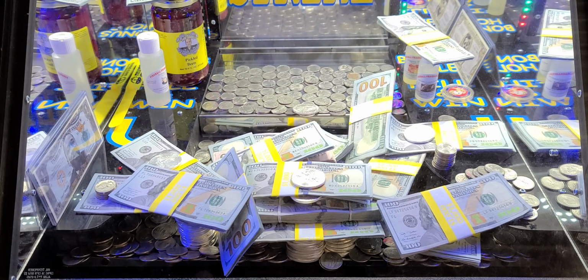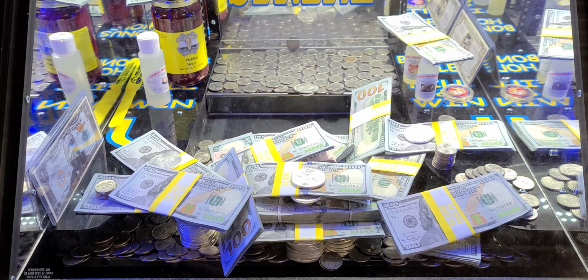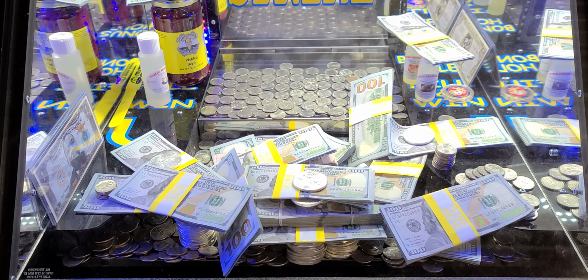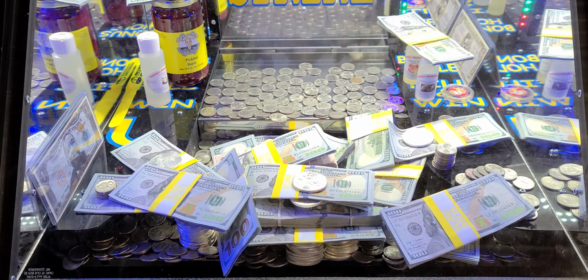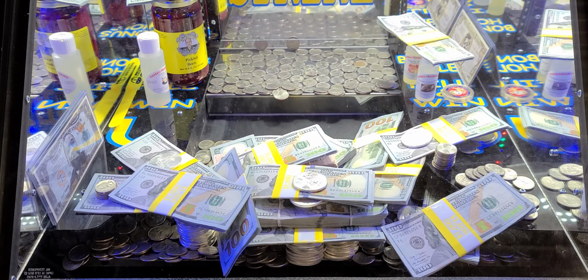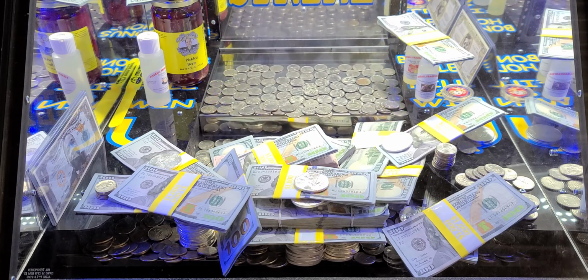So I'm going to go ahead and keep chasing these two straps that are actually stuck in the chute and try to knock those down. At this point, really, any of this front cash could come down. I just got to kind of wait all my time. Could it be?